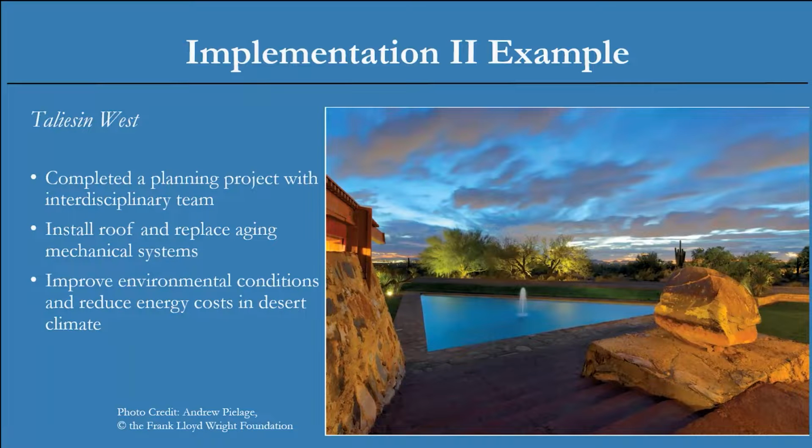An example of a successful implementation Level 2 project comes from Taliesin West, the winter home and architectural laboratory of Frank Lloyd Wright. The project addressed sustainable improvements for the building envelope and environmental management systems in their archives and collection buildings. Prior to submitting their implementation grant proposal, they completed a planning project, which resulted in a comprehensive storage improvement plan.